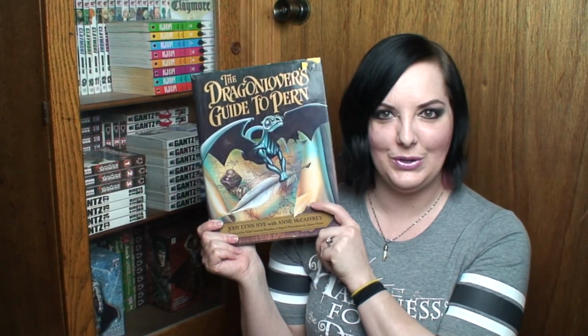These next three books I got off of Thrift Books, and they are books for my Pern and my Xanth stuff. I got A Rock and a Hard Place by Piers Anthony. This is part of the Xanth series. I also got Zombie Lover by Piers Anthony, also part of the Xanth series. And I got The Dragon Lover's Guide to Pern.